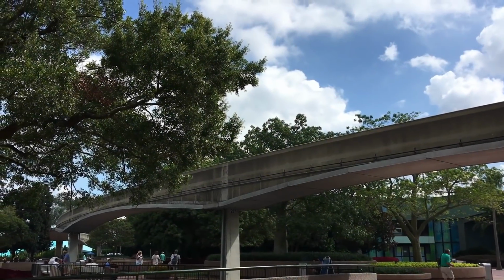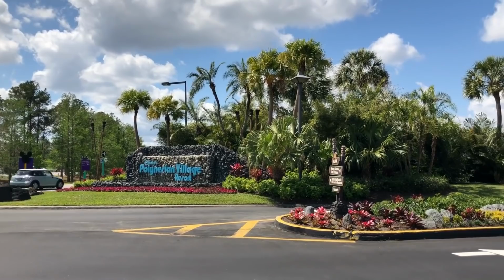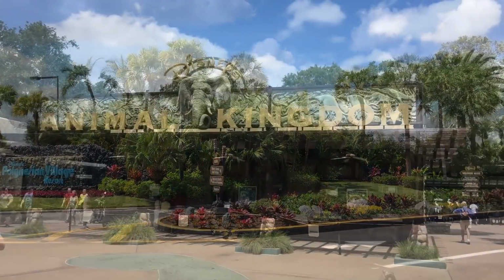So that's our ranking of the changes in Disney World. Let us know if you think that we ranked them incorrectly. We want to hear what you guys have to say.